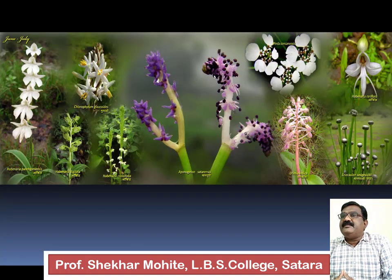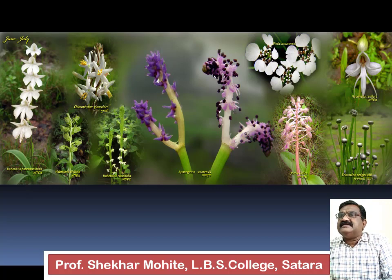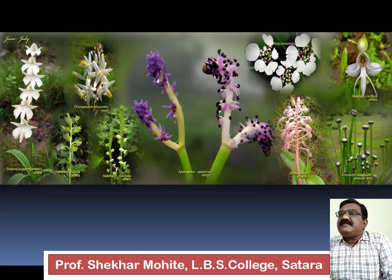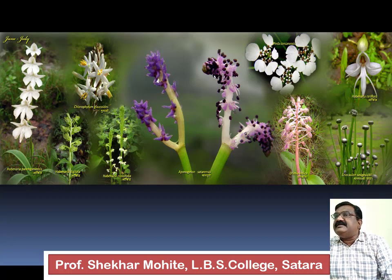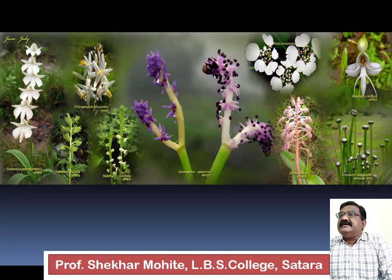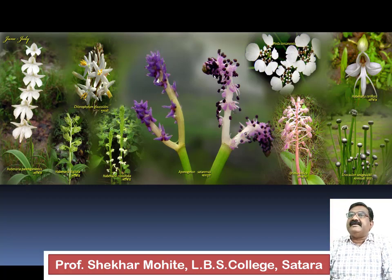Then this is an important plant which indicates the region of Satara, Aponogeton satarensis, which originated from Satara. Dr. S.R. Yadav from Shivaji University first located these plants on the Mohite plateau near Patan. And these are some species of Dipcadi, Habenaria crassifolia, Eriocaulon, Heracleum pinda, etc.